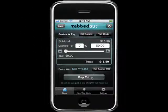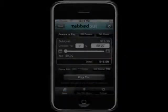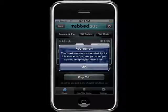In the event the bartender is still modifying the check, the following prompt will be displayed, alerting the patron that they're not able to close out their tab at this time. Here, let me set the tip. You can see that if it goes above the maximum tip that we warn the user, but do allow them to present that tip amount. Okay, now let's pay the tab.